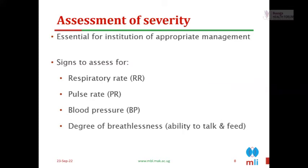Like I mentioned earlier, it is very important to institute appropriate management. There are basic things you need to assess very quickly. Make sure you take the respiratory rate and determine if the child has fast breathing or not. Make sure you get the pulse rate, the blood pressure, and look at the general condition of the child, especially the degree of breathlessness. And this can be assessed by trying to talk to the child, to find out if they're able to talk at all, if they're able to complete sentences.